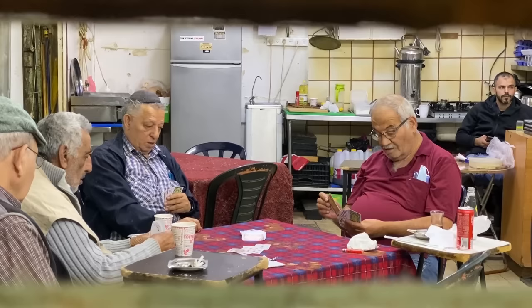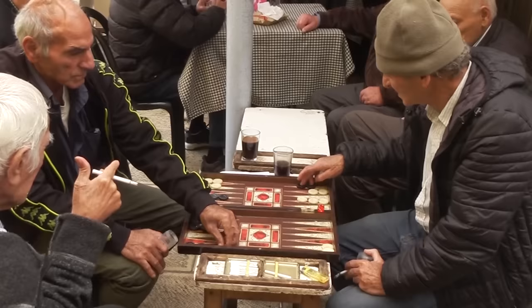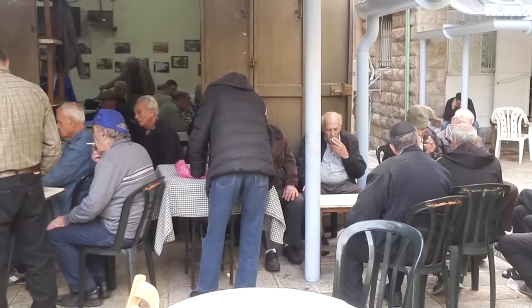As you are sitting and eating, you can look out over the parliament. Parliament in Hebrew has two meanings. One, you know, the government. And in Israel, it also means retired men, only men, who meet in the morning, every day or once a week, and talk about politics or play cards and shesh-besh.